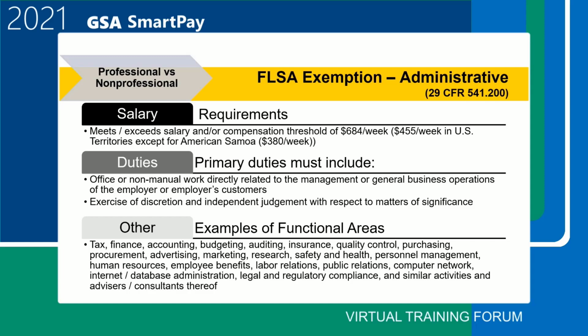The phrase discretion and independent judgment must be applied in light of all the facts involved in the particular employment situation in which this question arises. So, factors to consider when determining whether an employee exercises judgment and independent discretion with respect to matters of significance include, but are not limited to, whether the employee has authority to formulate, affect, interpret, or implement management policies and practices, whether they carry out major assignments to conduct operations of the business, whether that work affects business operations to a substantial degree, whether that employee has authority to commit the employer in matters that have significant financial impact, like signing contracts, or if they have the authority to waive or deviate from established business policies and procedures without approval.